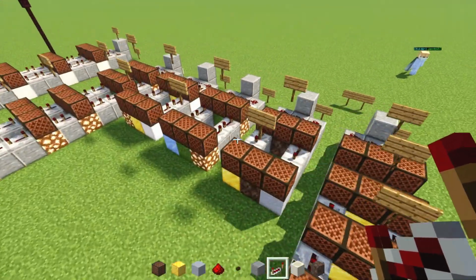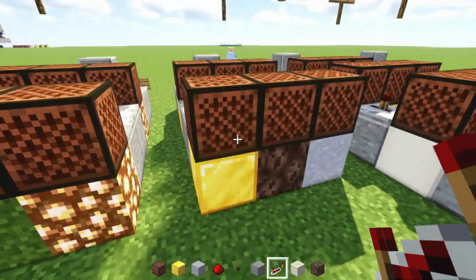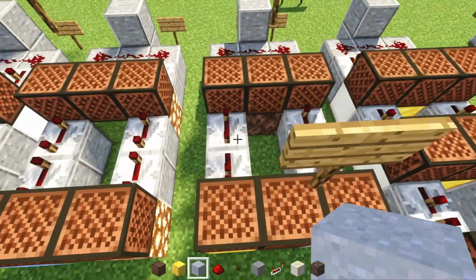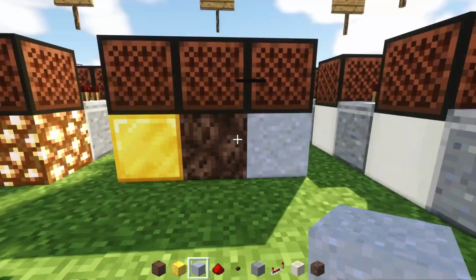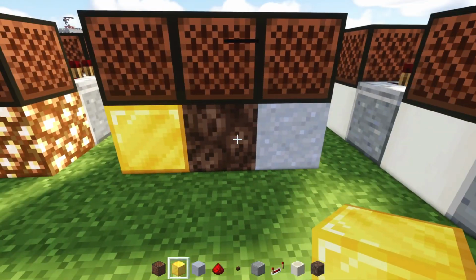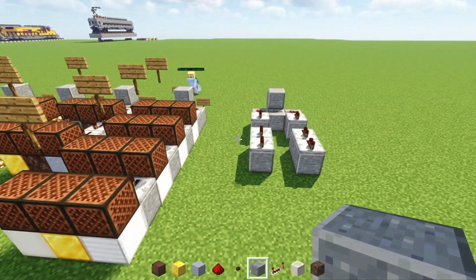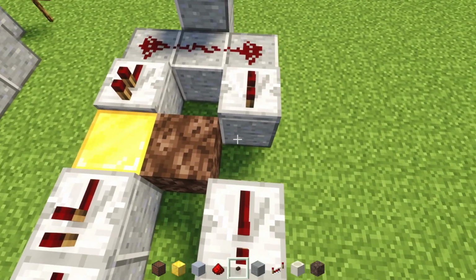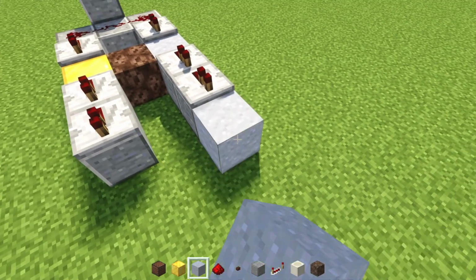Alright, so now we need to add in the blocks underneath it. So for this one, it's going to be a gold block on the left. And I don't even think it matters because they're both the same thing, so they could go in any order. A gold block, and then soul sand and clay. So gold block, soul sand, and then clay. The other one would do the same thing.